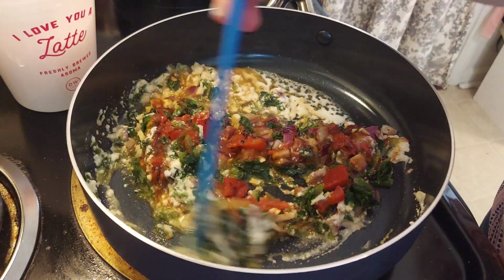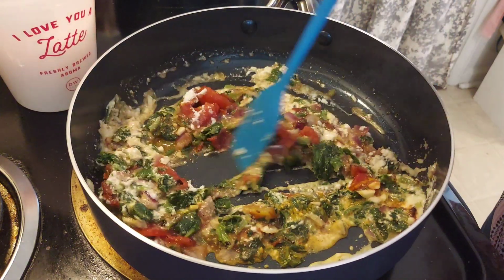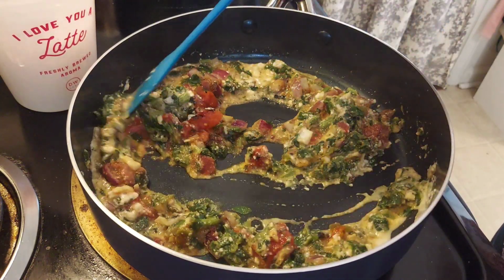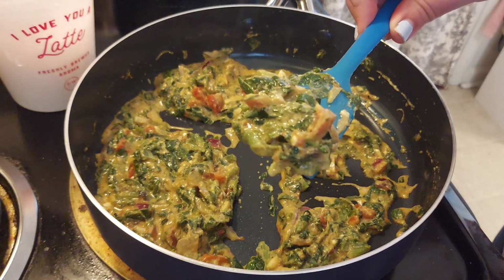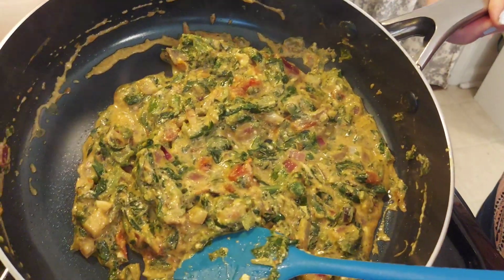Then I stirred everything together, and you can see it all kind of melts together and it becomes this really flavorful spinach dish. I really love how many vegetables and bright, vibrant colors we have in all of these dishes. They definitely all make a very pretty plate. And now our creamed spinach is finished.